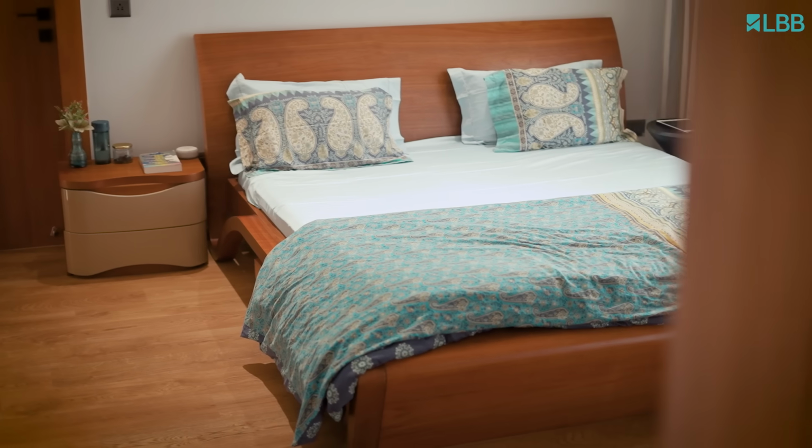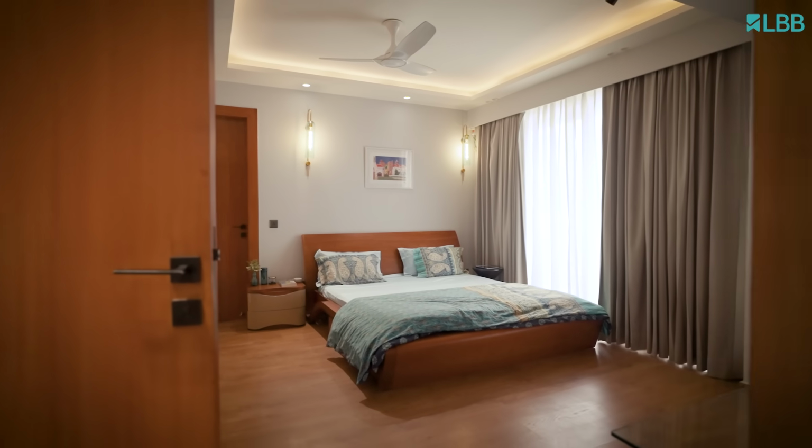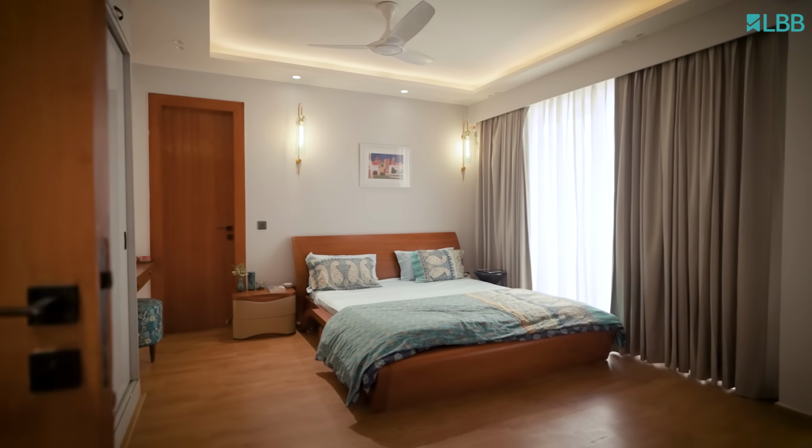Next up is the master bedroom. Right next to it, like I said before, these were supposed to be two separate rooms. So we wanted a separation, but not something that completely blocks it. And that's where the idea of this partition came into place. This half and half partition. The wood in the partition and the woodwork generally in the room goes together and complements perfectly.